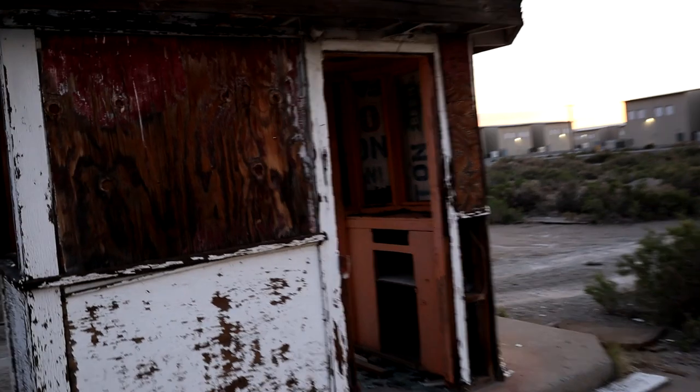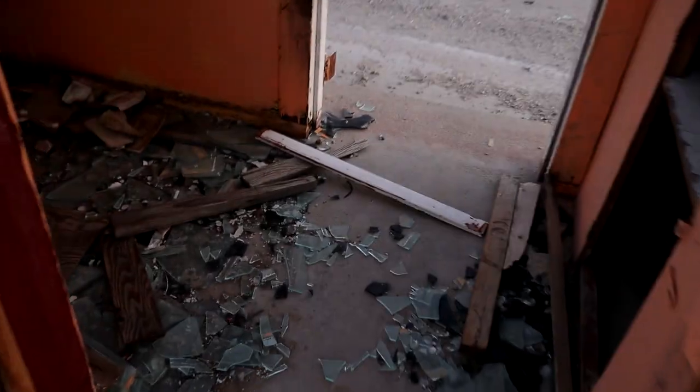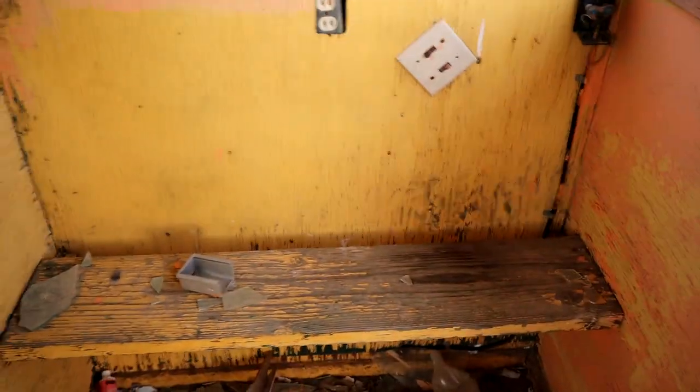Thought we would take a look at the ticket booth. This is pretty cool. This is where they would come in and get their tickets. Right there, the ticket booth. Back of the screen's right there. Yeah, this is all kind of broken up and stuff, but yeah, there you go. The guy would sit right here, hand out the tickets, collect some money. Good to go.